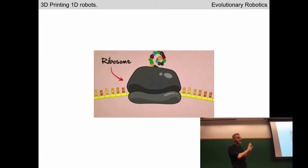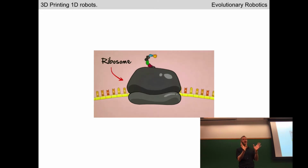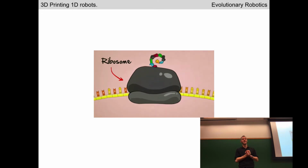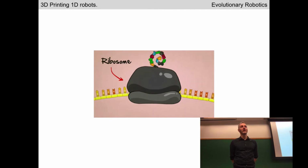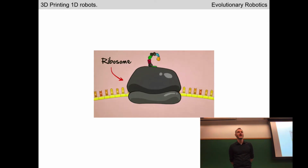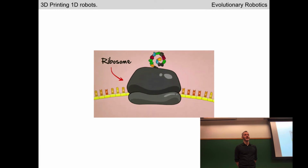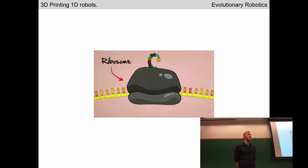So this is a great cartoon because it's a cartoon of this genotype to phenotype mapping as greatly simplified, as it occurs in biological organisms. And they're going to use this machine as the inspiration for 3D printing these 1D robots. So far, so good? So the ribosome is going about doing some chemical changes at least, or it's compiling different amounts of proteins. They're all different types of proteins, right? So from a chemical standpoint, there's a lot more variation than just the wire material. Absolutely. So it's not changing, it's making proteins.